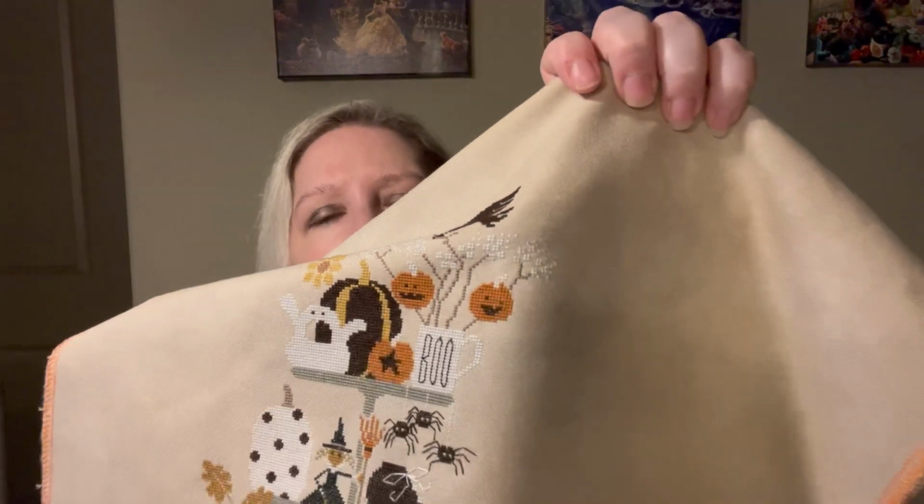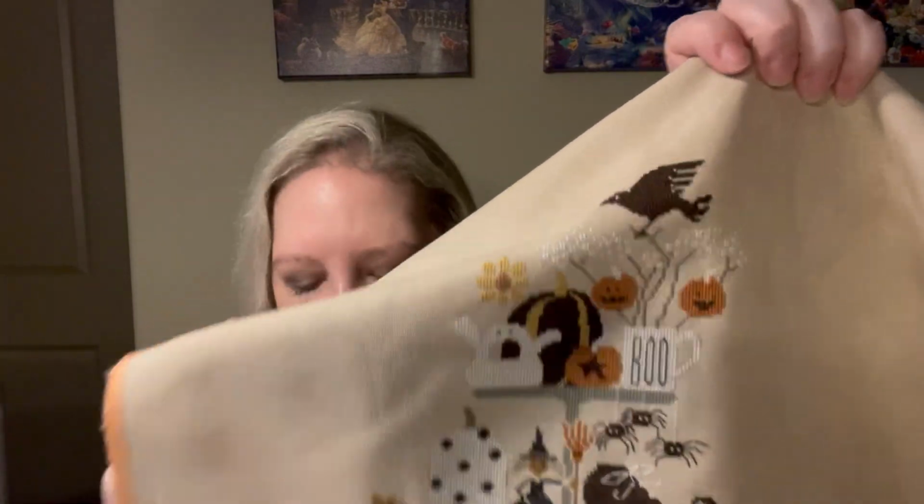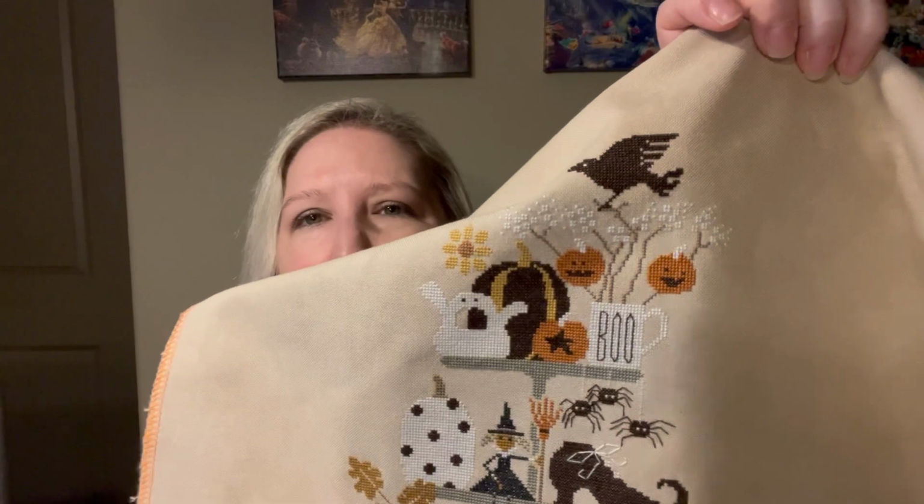The other thing I did, I changed 2 things with this. I did the witch's dress and her hat in black etoile. And then there was some backstitch in these leaves, and I had done it and I did not like it, so I took it out. I also thought it was weird that they were backstitched leaves. It looks good on the picture, but when I did it, I don't know if it's because it's a 40 count, it just looked weird to me. So I just omitted those little backstitched leaves. But that is everything that I worked on in the month of January.